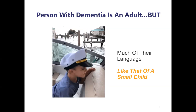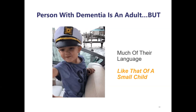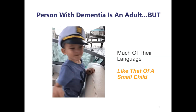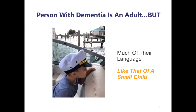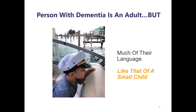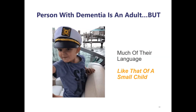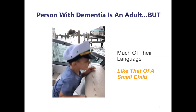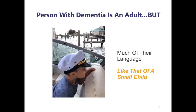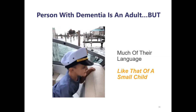The person does seem like a child in a lot of their expression, in a lot of their language. It's their way of communicating to you. I remember, I've been a caregiver several times in my life, but my husband's grandma, when she was dying of cancer, until the last day or two, she could tell us what she wanted. She could tell us what she needed. And it was not hard to communicate with her.